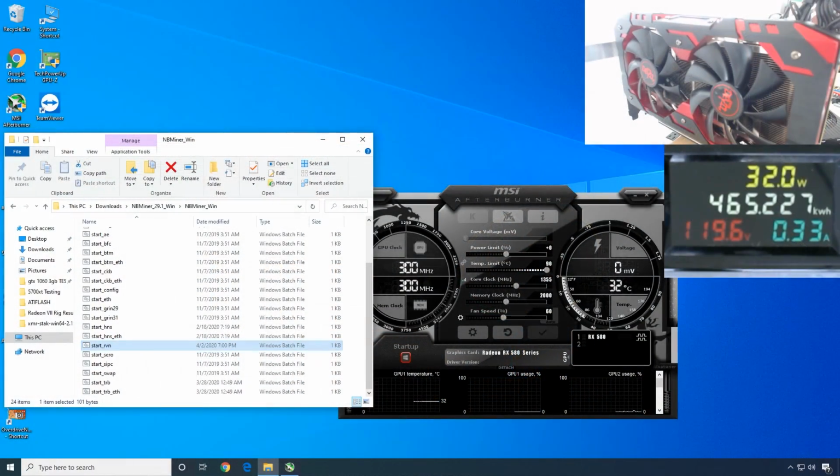Alright, we are in the test rig. You guys can see the Red Devil is installed, and the initial idle power consumption right now looks like it's jumping around from 35 to 40 watts for the whole rig at the moment. Okay, so let's go ahead.